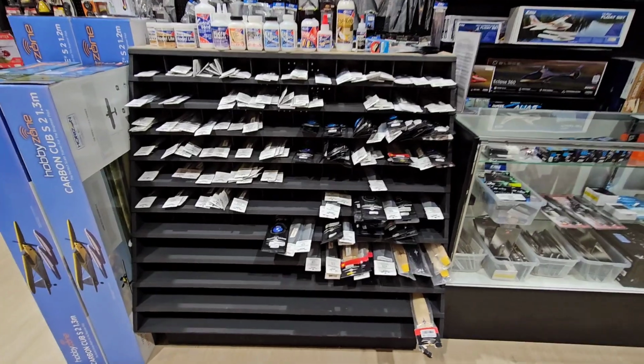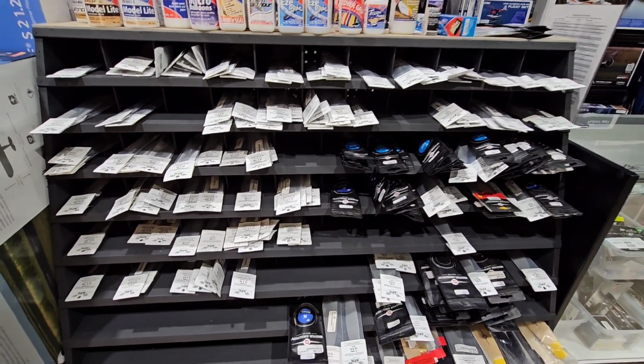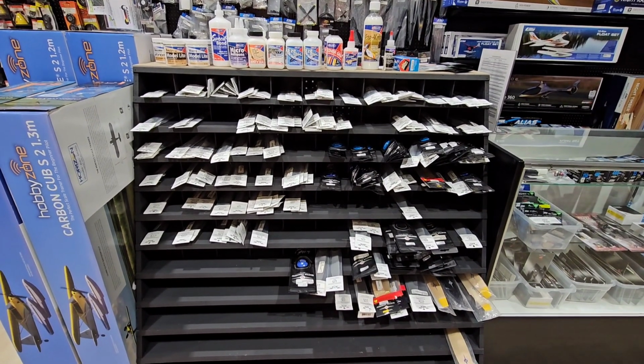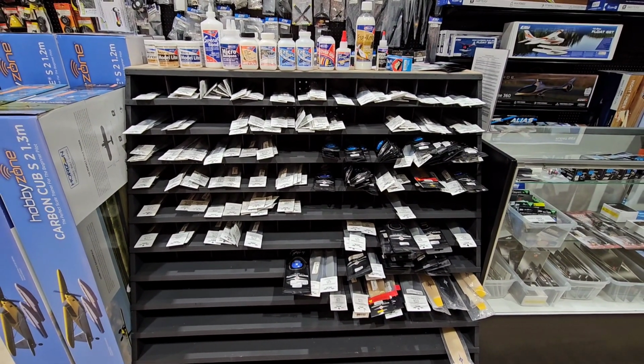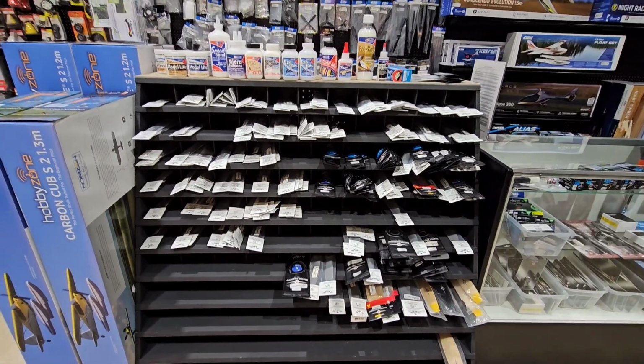I love the prop bin here. This is something that was made for us by Phil Beercher a long time ago. Saved us a lot of space. Did not want to get rid of it. So now all of our props are in here.